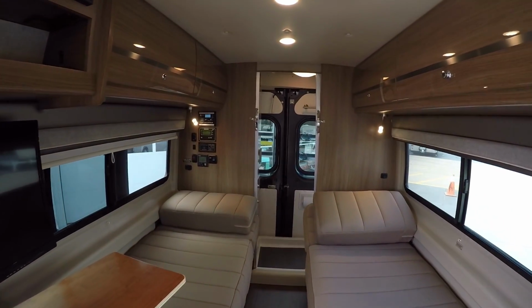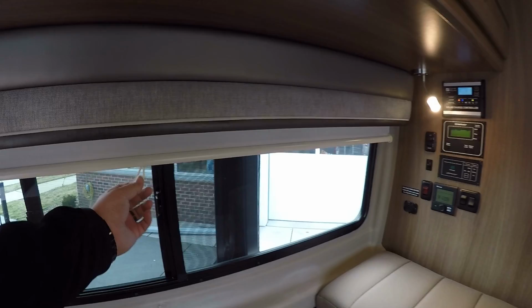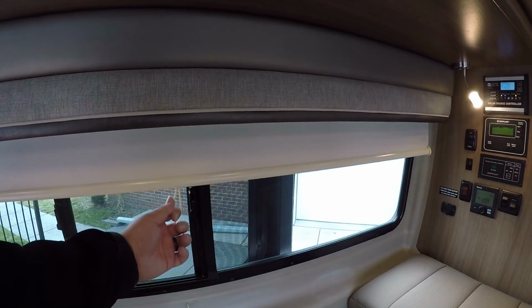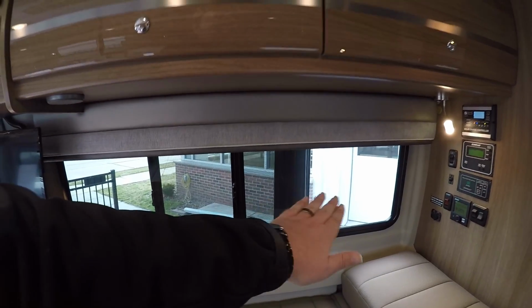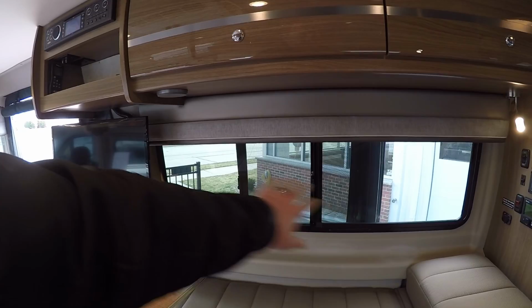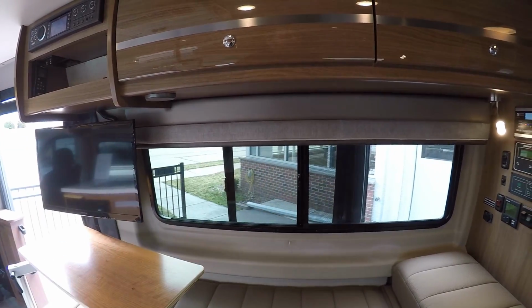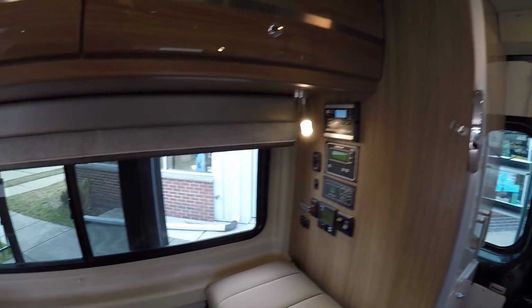Let's take a look back here now. Has these real nice MCD pull down shades, really kind of blacks everything out. Definitely a nice touch. Big windows here. Absolutely love that. Just a huge one big window that when that screen's off, it's going to give you a ton of airflow. So love that.